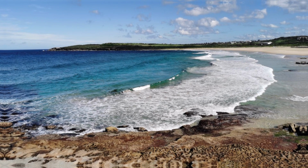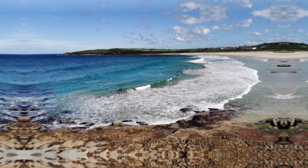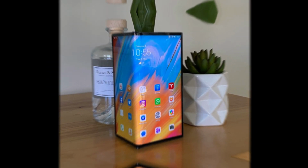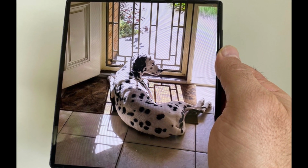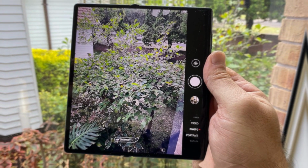Under the hood, the Mate XS is powered by the Kirin 995G chipset, which ensures lightning-fast performance and allows for 5G connectivity. The phone also comes with 8GB of RAM and 512GB of storage, which is more than enough for all your storage needs. The camera setup on the Huawei Mate XS is also noteworthy.